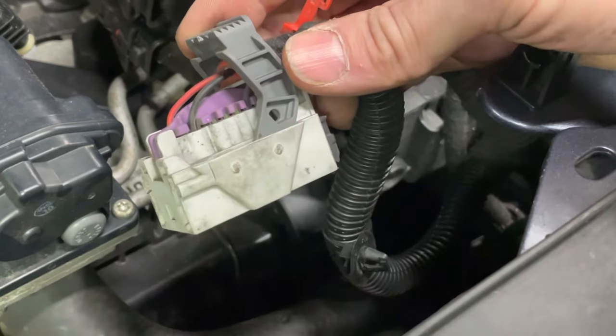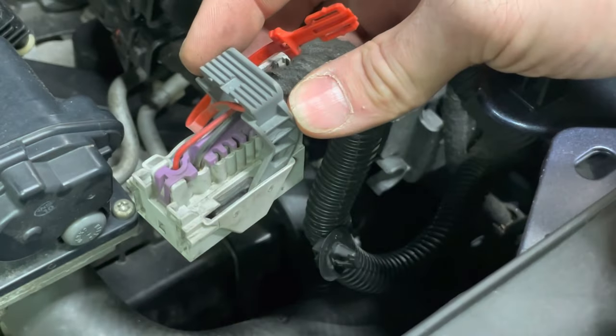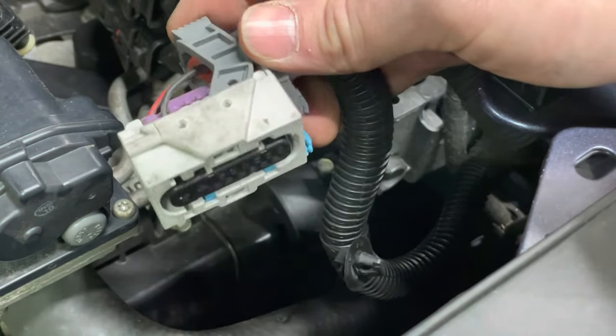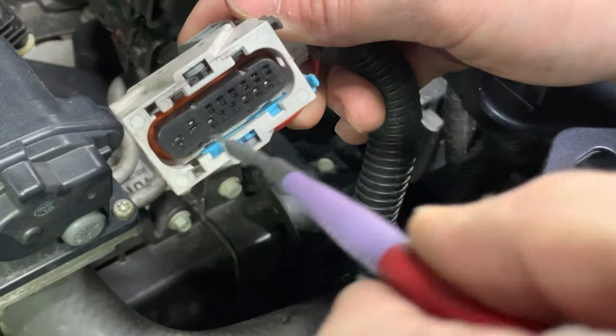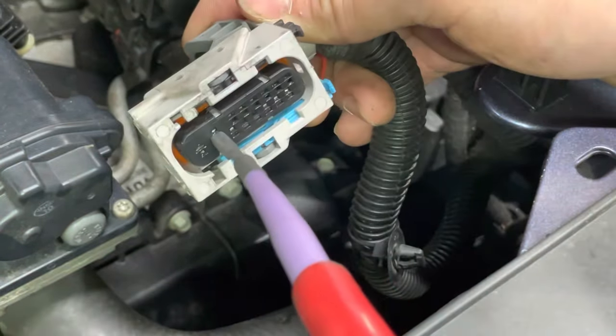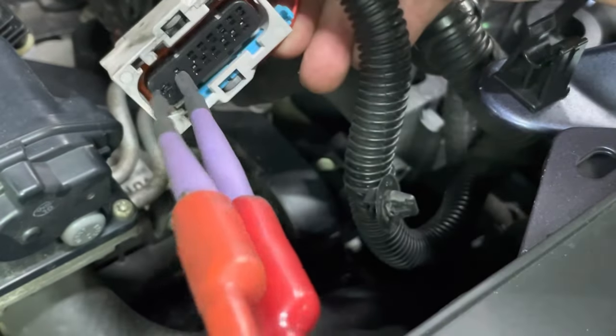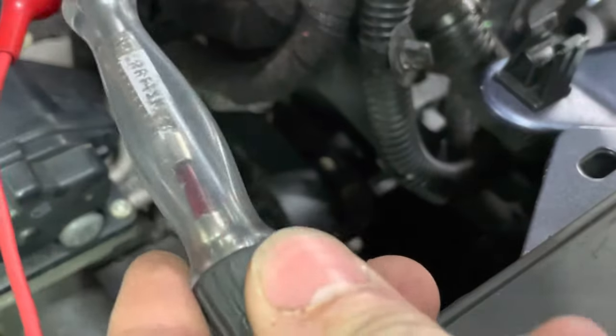So according to the schematic, terminal 1 is my B plus, hot at all times. Terminal 2 is my ground at all times. I should be able to test right across these two, and that light should light. Let's see. No light.